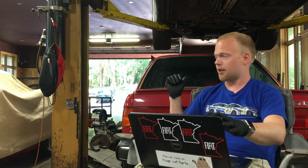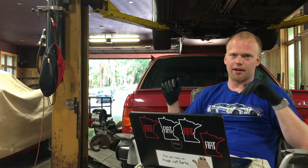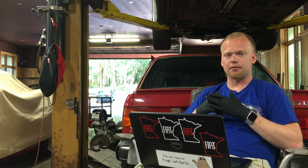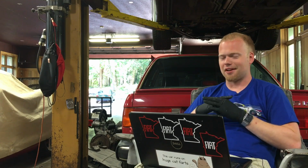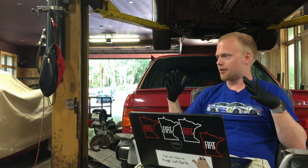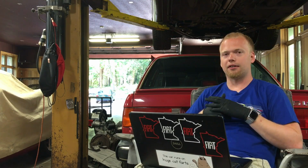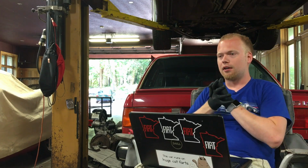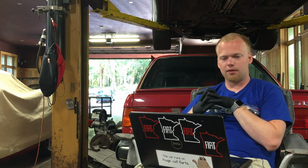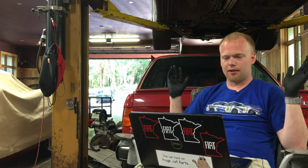What you see here is kind of my shop. This is space that I rent from a family member, actually, who is also into cars in the same way I am. So this is how I have access to a lift. They're kind enough to let me in here for right now. Eventually, I'm sure they'll kick me out, and I'll have to get some lifts in my own house. But yeah, this is my shop.